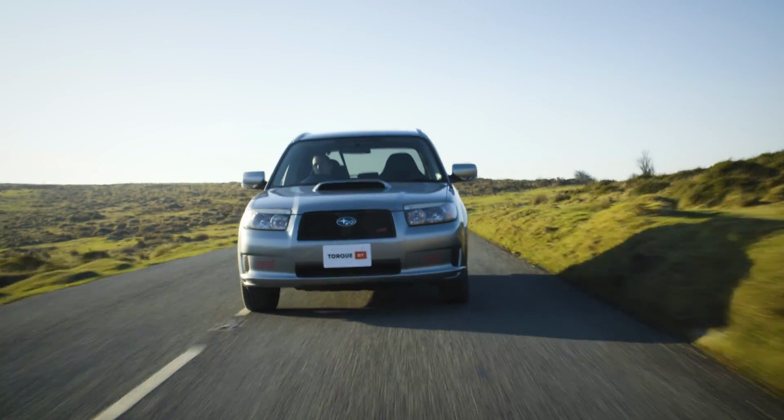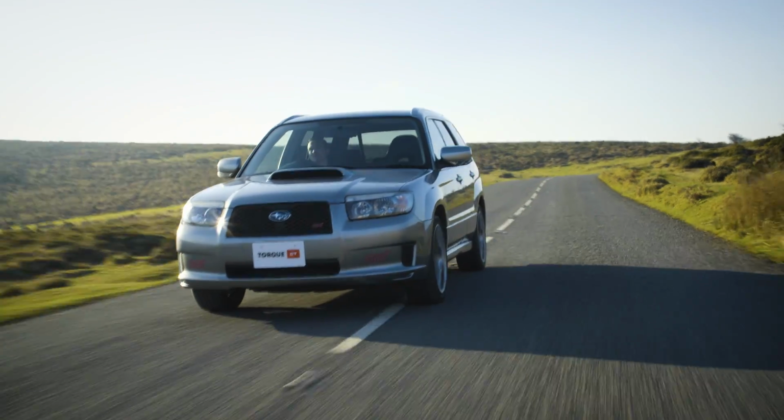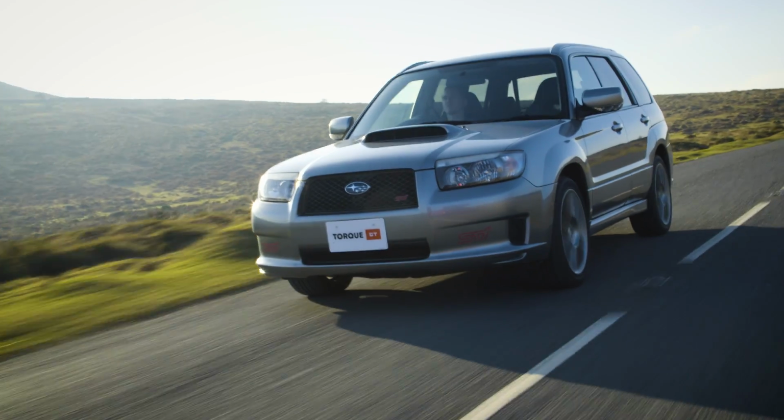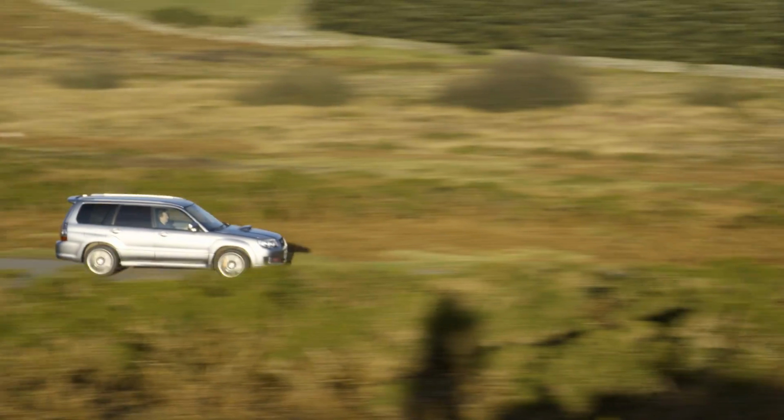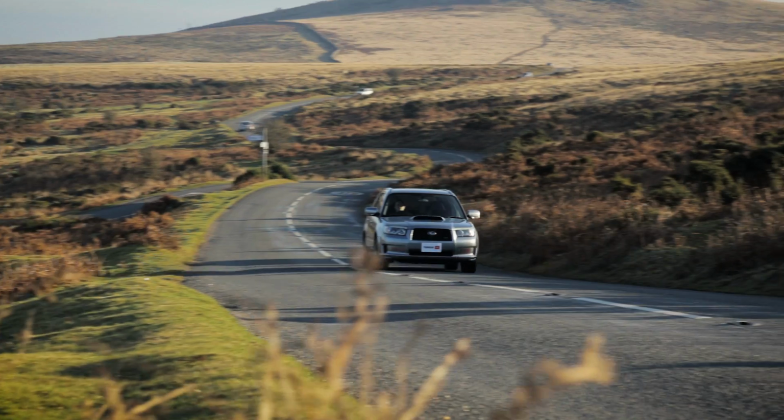Thumbs up from a football fan, and thumbs up from me as an out-and-out car guy. I absolutely love it. It's just wicked. It's so fast, it's so practical, it always puts a smile on your face. Fuel economy is ridiculously bad, but that's part of the fun of having a boxer engine.